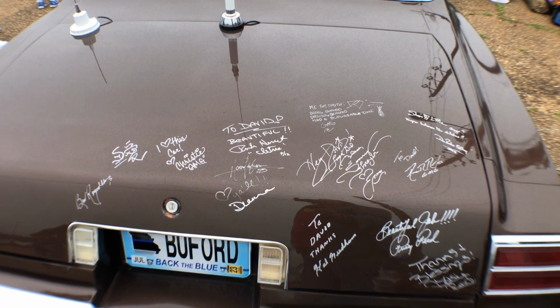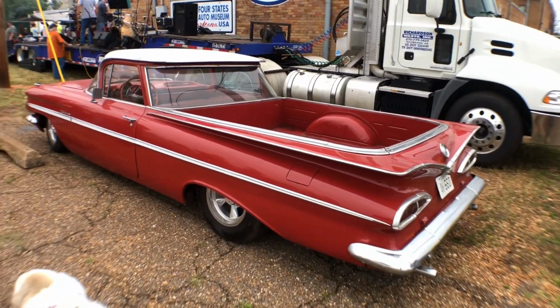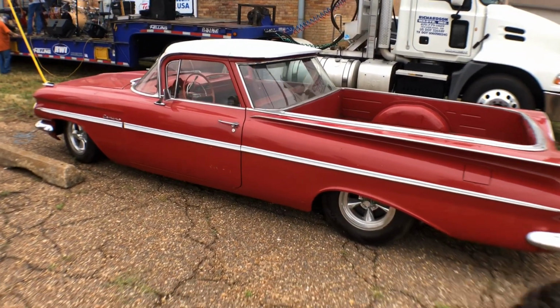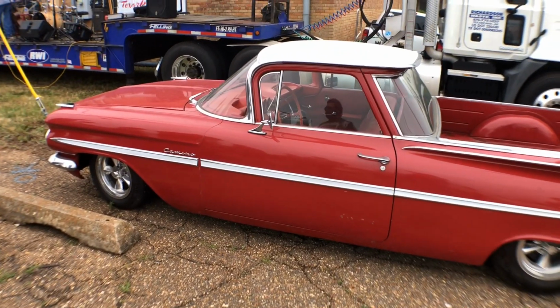Pretty neat. These are all signed. That's like a 59 or 60 El Camino. They're pretty rare. You just don't see those every day. It's almost like a Batmobile or something. Love them.